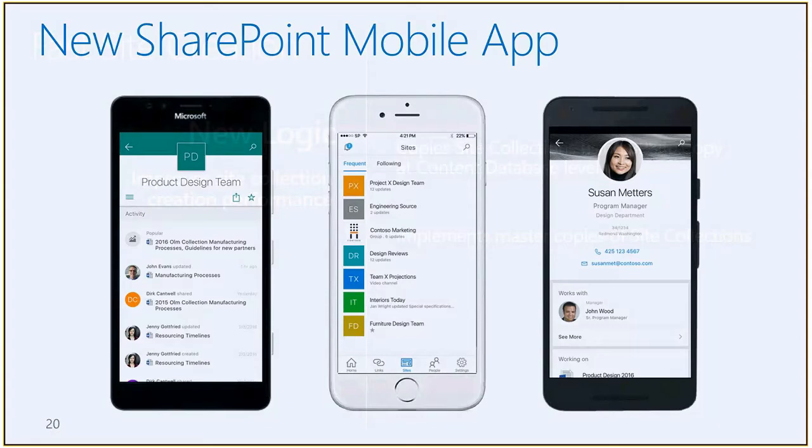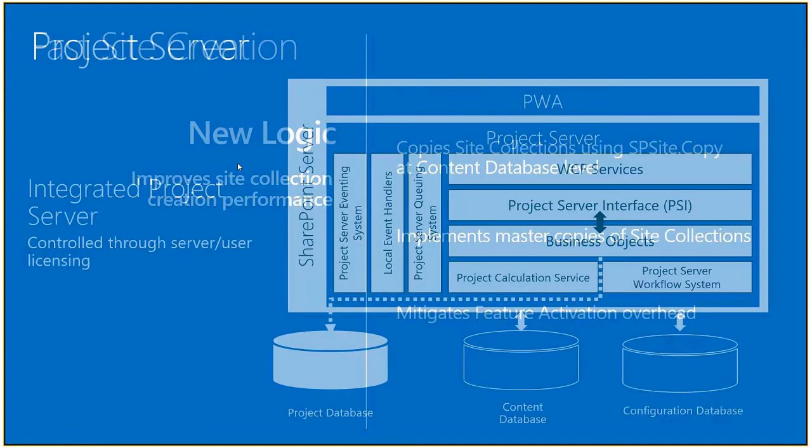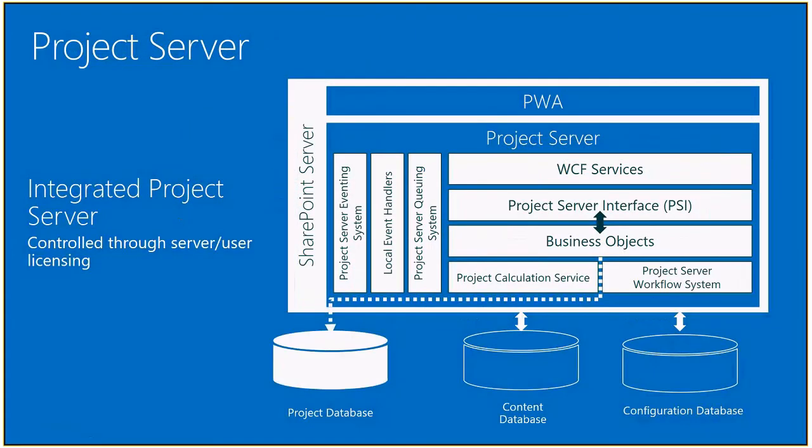Let's skip over some of these capabilities here. If you use Project Server, just so you know, Project Server is no longer a separate installation. It is integrated directly into the SharePoint platform. So from a user experience standpoint, it looks very consistent.